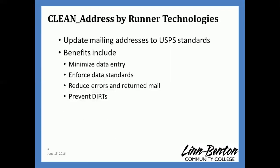So clean address, who here has heard us talk about clean address in the past? We purchased this about a year ago, and it's taken us most of that time to get set up to where we can implement this. And we're hoping to have it in production and turned on and going every day by the end of the month. What clean address does, for those of you who raised your hand, does anybody want to take a guess at what it actually is or explain? No? Nobody?